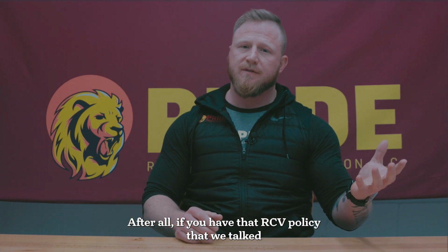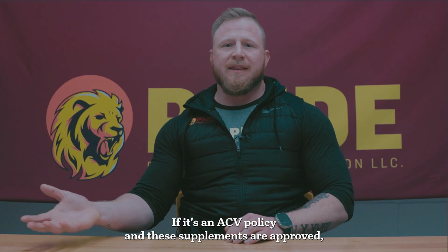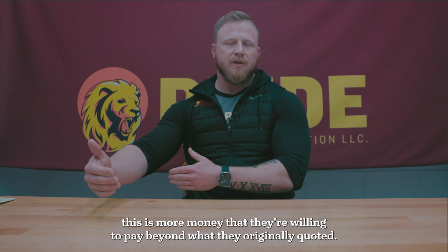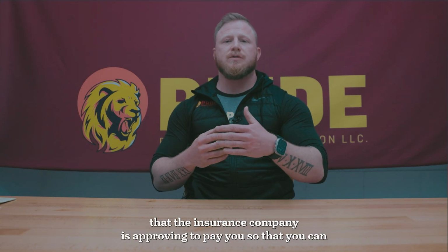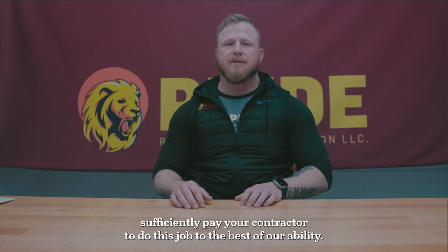After all, if you have that RCV policy that we talked about before, your deductible is all you have to pay. If it's an ACV policy and these supplements are approved, this is more money that they're willing to pay beyond what they originally quoted. And like I said, rest assured, this is all money that the insurance company is approving to pay you so that you can sufficiently pay your contractor to do this job to the best of our ability.